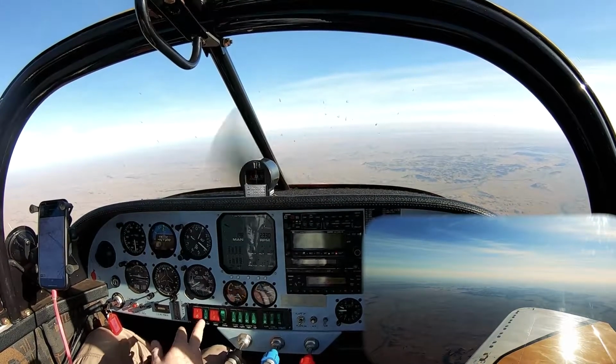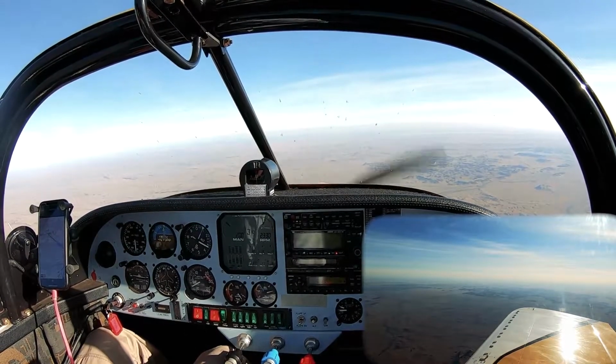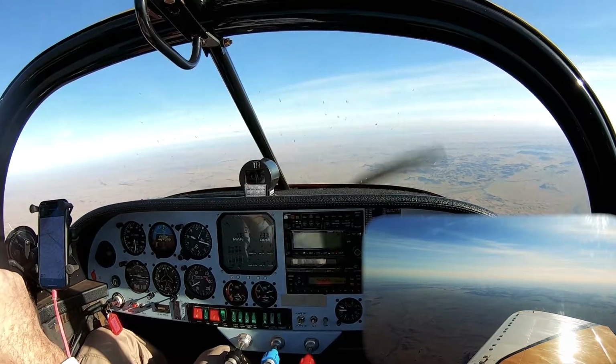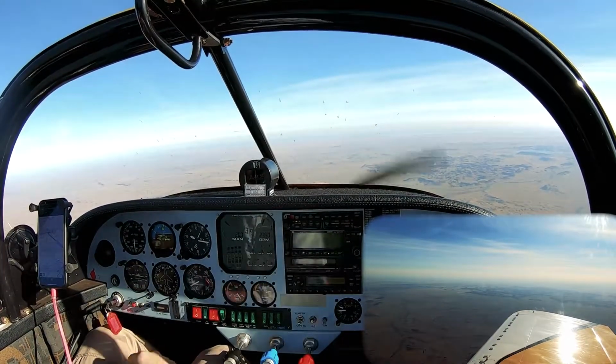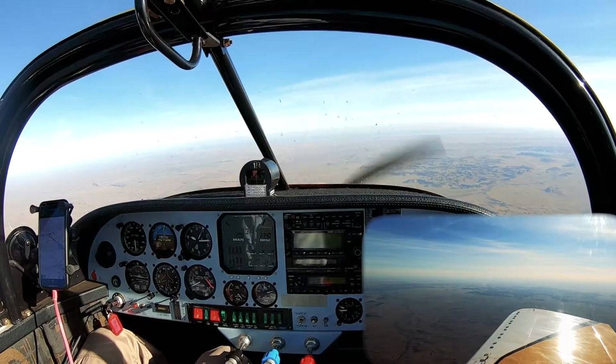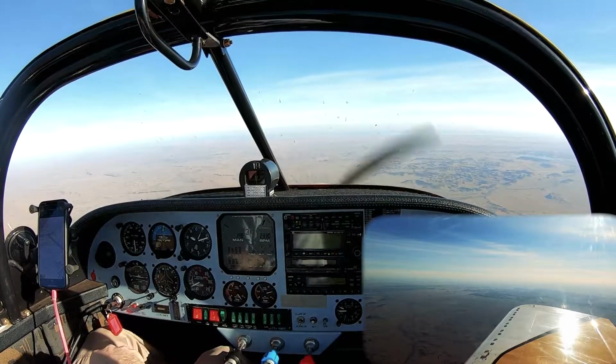So descent checklist here. I'm not going to worry about the fuel pump. We're on the left-hand tank. We'll run the left-hand tank until landing. We're just looking for a nice 500 foot per minute descent. Everything else is looking okay here. We're lit up like a Christmas tree, and everything's looking okay. I didn't tell him I have information Bravo either.